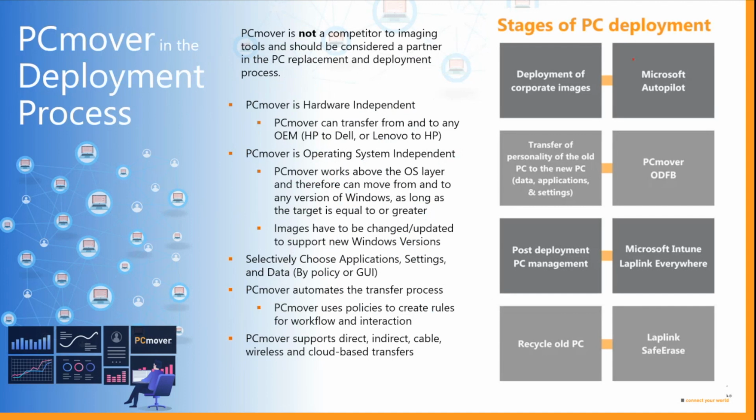So I get asked a lot of times, why do we need a different automation product? We have the Microsoft suite of products, and that is good enough. No, it is not good enough. Microsoft has great software for great processes. But when it comes to the deployment process, they will help greatly with deployment of corporate images with Autopilot. And that is where their interest mostly is: get the new Windows on your PC, not what's on the old PC. The transfer of personality from the old PC to the new PC is the area where PCmover can help you drive cost out of the whole deployment process with great results.